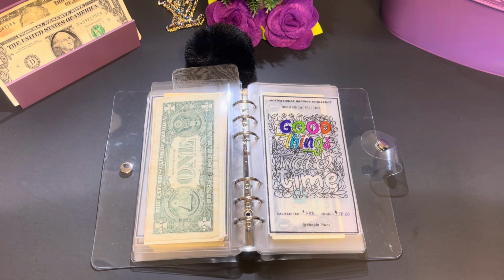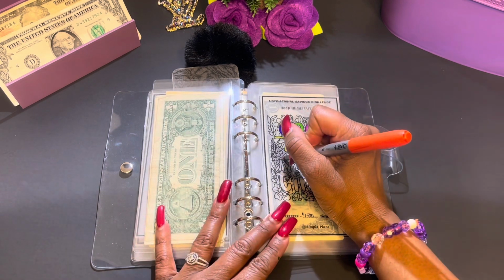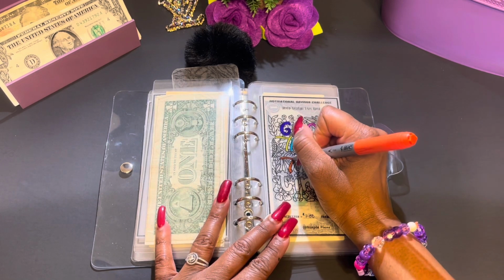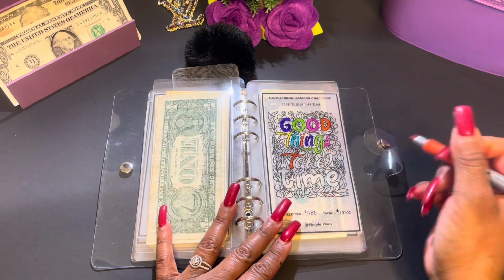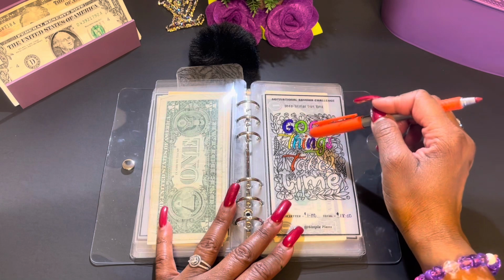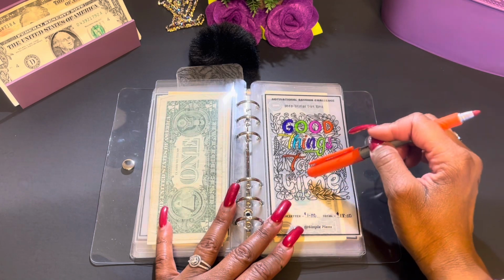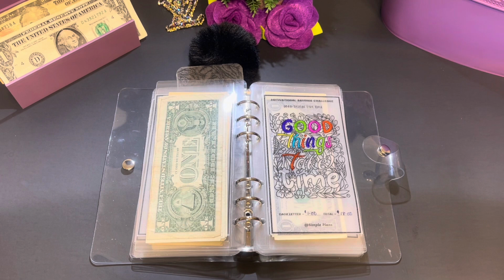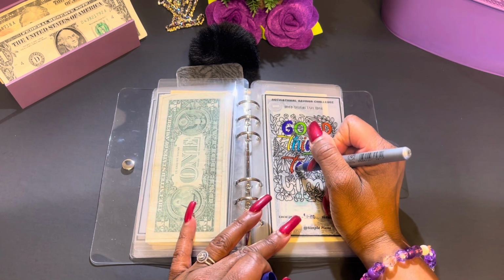Let's see. I think I might go with orange. All right, sweeties, you know what? Let me see. I didn't even count how many of the letters I need. 1, 2, 3, 4, 5, 6, 7, 8, 9, 10, 11, 12, 13. Okay. I think I have 13 remaining left. All right, sweeties. So next I'm going to color, let me see, I think I'm going to go with purple. I'm going to color this A.